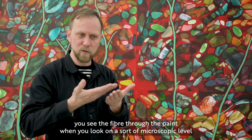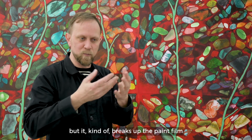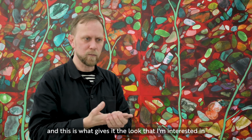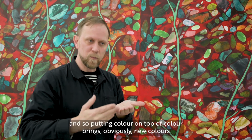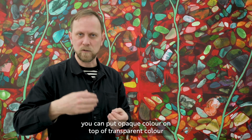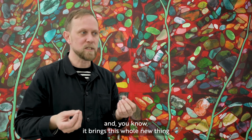You see the fibre through the paint when you look on a sort of microscopic level, but it breaks up the paint film, and the pigment sits in amongst the fibres, and this is what gives it the look that I'm interested in. And then putting colour on top of colour brings new colours, new colour relationships. You can put opaque colour on top of transparent colour, and obviously you obliterate it, or you put transparent colour on top of opaque colour, and it brings this whole new thing.